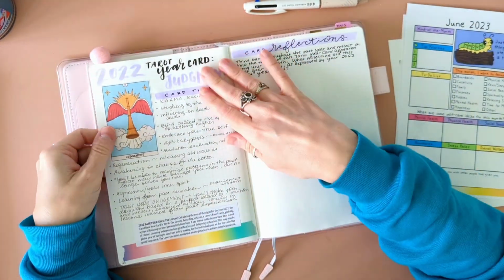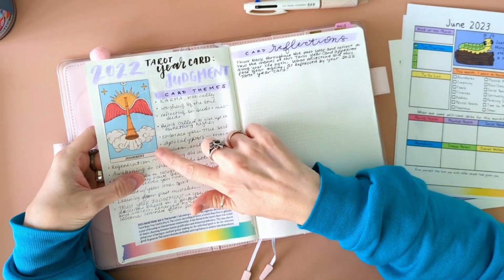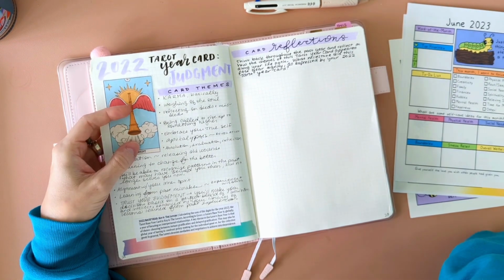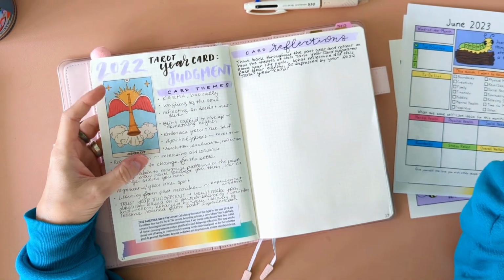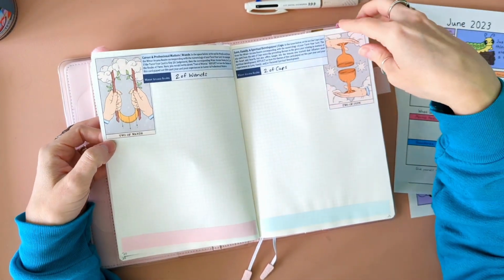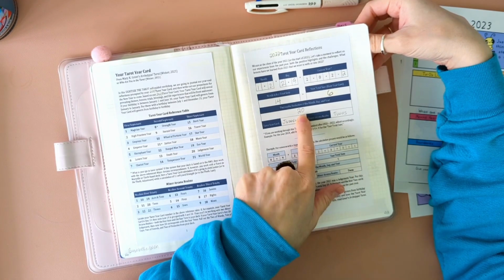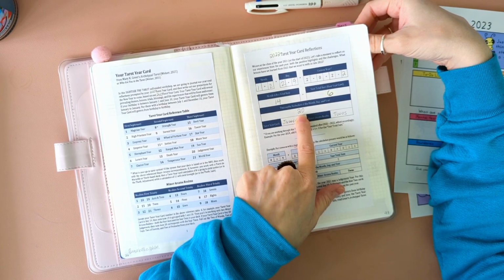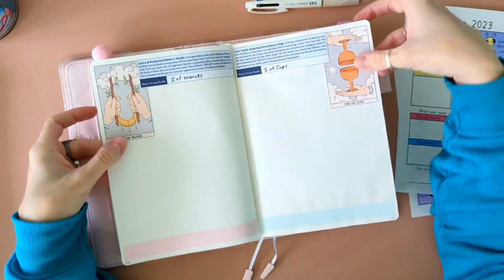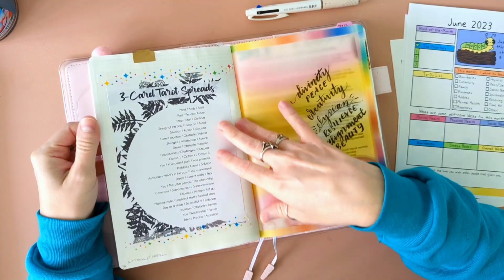And so I started going through the last year about my card. This is not from an actual deck. This is from a licensed art resource that I had purchased, but I printed them out. So because Judgment is my card, that means it's the number 20, and 2 plus 0 is 2. So that makes the minor arcana 2s. So then you go through and you look at all of your 2s and reflect on that. And I didn't do that.